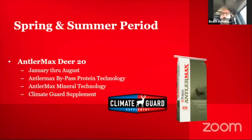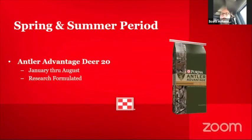So the feed y'all get up there in Kansas is way different than what we get in South Texas in regards to a mineral package. The third thing on that slide also is probably more important than the other two: the Climate Guard supplement.